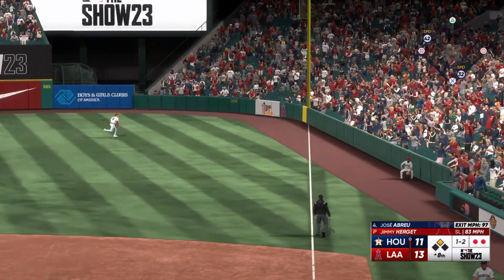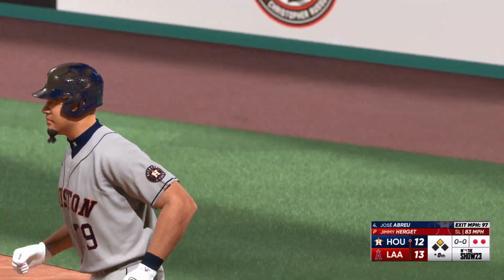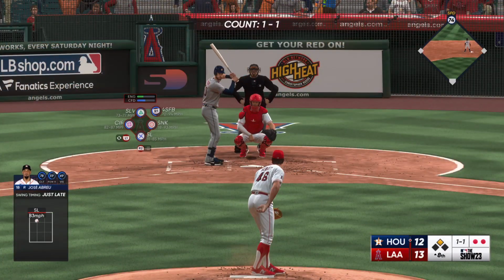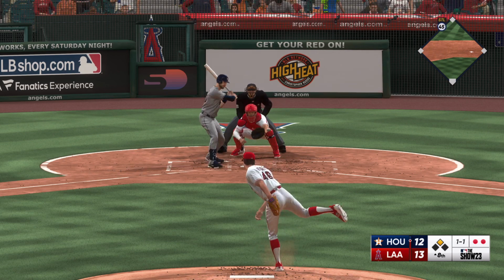Slice to right. And an automatic double now as it hops the wall in foul ground. They pick up a run, and now it's a 1-run game. So a change being made out at second. Astros going with a pinch runner, Corey Julks.